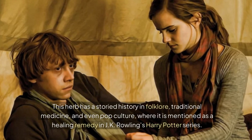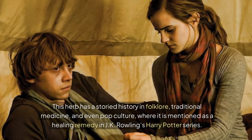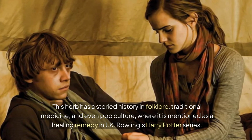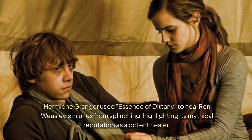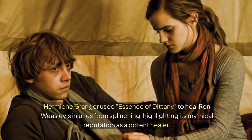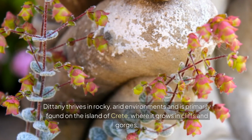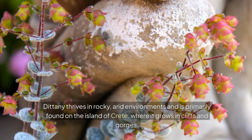This herb has a storied history in folklore, traditional medicine, and even pop culture, where it is mentioned as a healing remedy in J.K. Rowling's Harry Potter series. Hermione Granger used essence of Dittany to heal Ron Weasley's injuries from splinching, highlighting its mythical reputation as a potent healer.